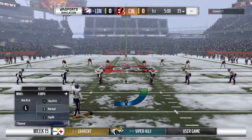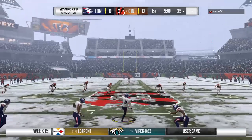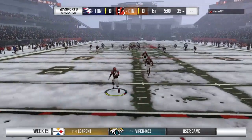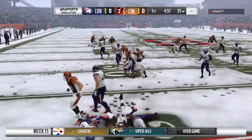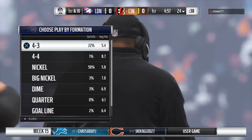Get set for the matchup between the London Bulldogs and the Cincinnati Bengals. Fielded about a yard deep. He'll bring it back to just about the 25. Call it the 24-yard line.